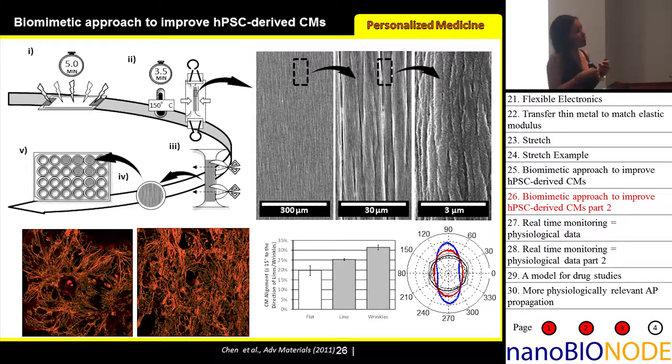So this was the approach that my lab took. You saw these wrinkles before. We were using these wrinkles, and we figured out that we can just plasma treat the plastic. We don't have to put down a metal. You just need a stiffer film. So we can oxidize the surface to create that stiff film and shrink it.